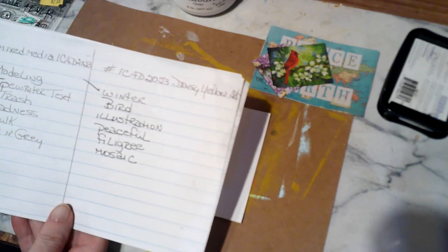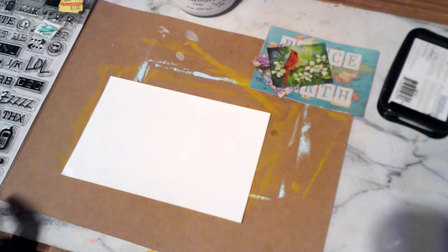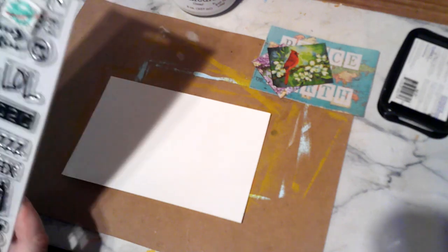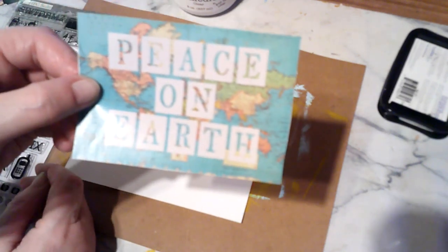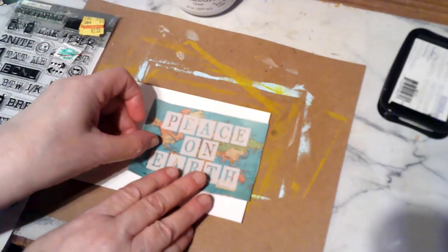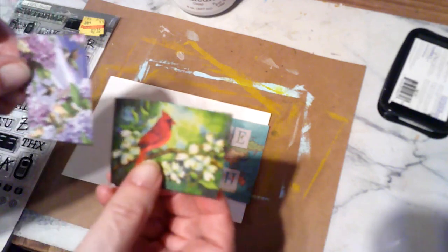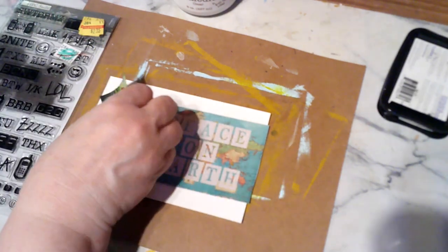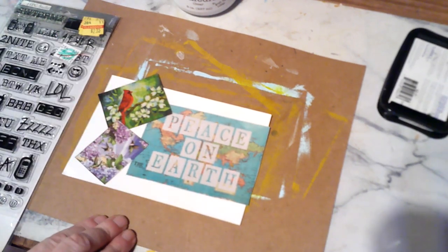Typewriter text and bird. I have looked before and never found a typewriter, but I looked up typewriter text, and I have this, and that is the typewriter font. So I like that piece on earth. And here are my two birds that I picked out, a little cardinal and some hummingbirds, and I'm going to put those right there.